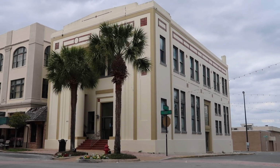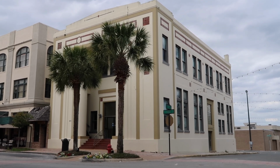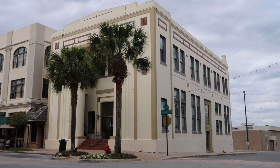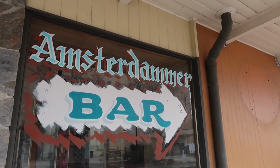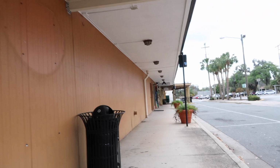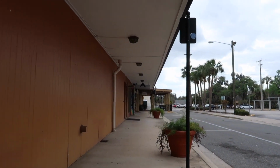Just look at these buildings. This is why I love going down the side roads in the United States, checking out all these small towns, because you never know what you'll find. And a bar there I'm probably going to come and check out in the future, Amsterdammer. Let's head on down this little area and see where it is and kind of what it looks like.